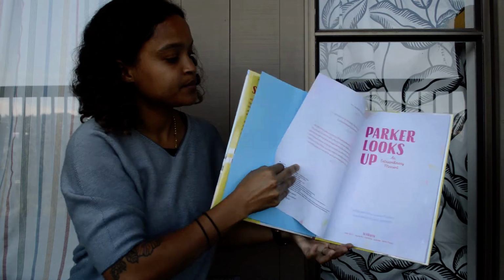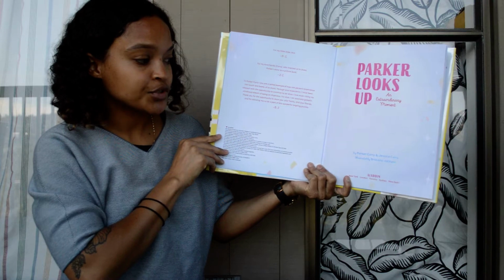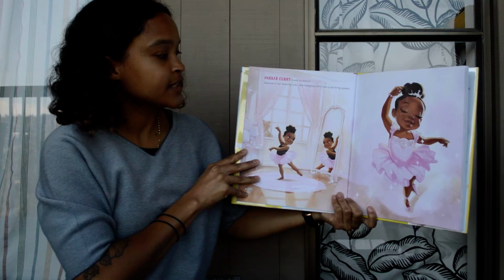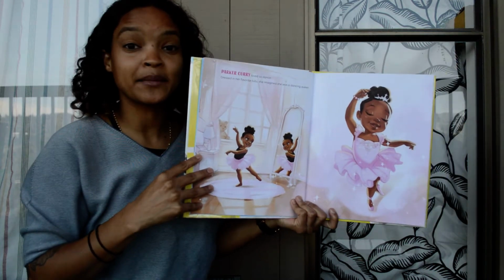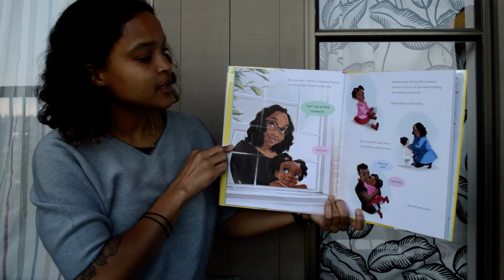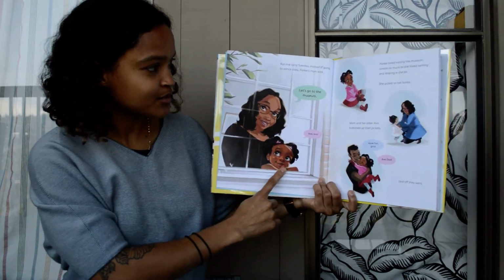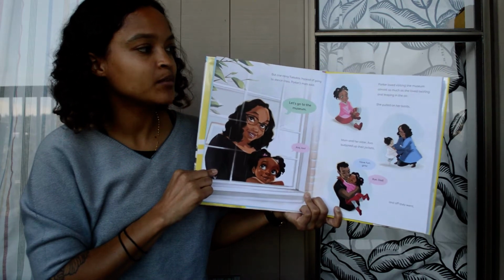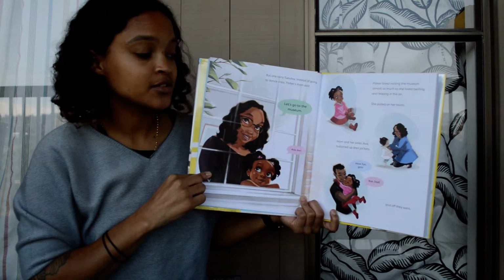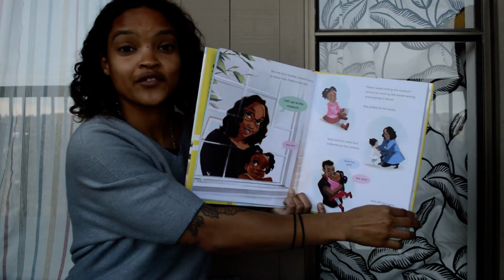Parker Looks Up. Here's our title page, by Parker Curry and Jessica Curry, illustrated by Brittany Jackson. Parker Curry loved to dance. Dressed in her favorite tutu, she imagined she was a dancing queen. But one rainy Tuesday, instead of going to dance class, Parker's mom said, "Let's go to the museum." Ava too. Parker loved visiting the museum almost as much as she loved twirling and leaping in the air. She pulled on her boots. Mom and her sister Ava buttoned up their jackets. "Have fun, girls," "Bye, Dad," and off they went.